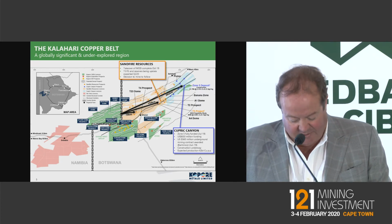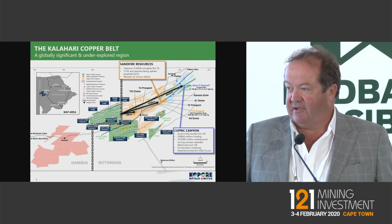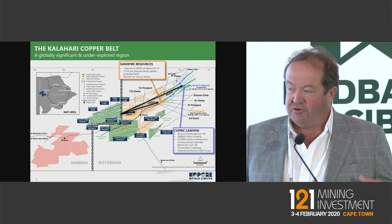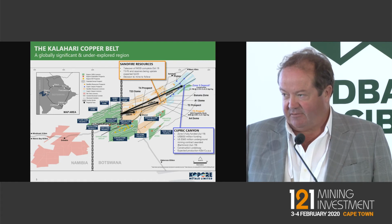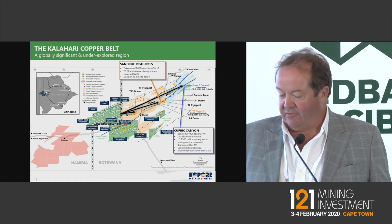We want to keep as much exposure to our asset as we can without too much dilution. So we're talking about a number of ways of funding the next rounds of exploration that don't necessarily involve the issuance of an enormous amount of equity at the current low levels.